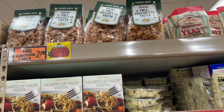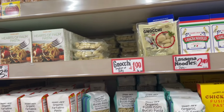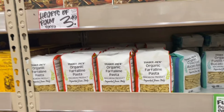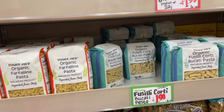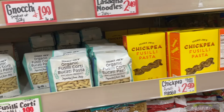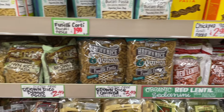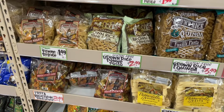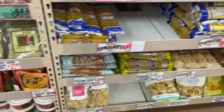I'm not shopping for the tiny pasta, but it seems like they don't have it. The farfalle, bucati, fusilli. So these are all the pasta that they have. And then here we have the chili.